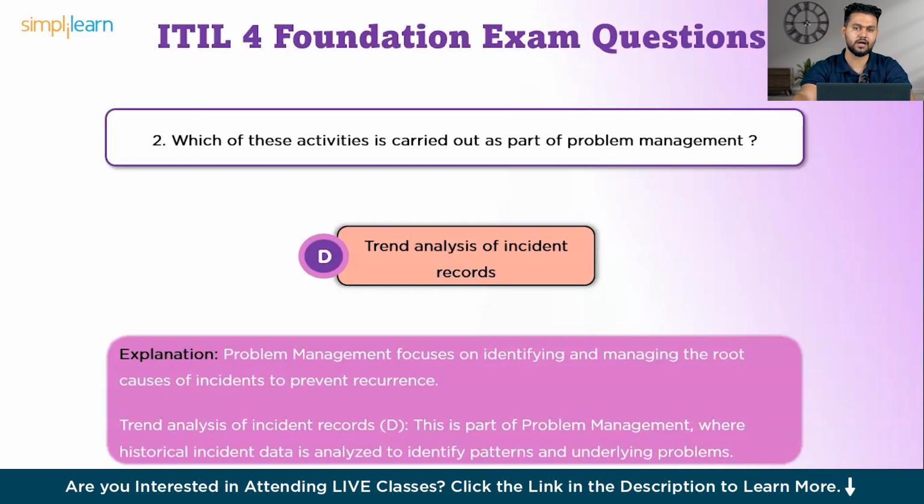Problem management focuses on identifying and managing the root cause of incidents to prevent recurrence. Creating incident records, that is option A, is a part of incident management, not problem management. Diagnosing and resolving, that is option number B, is also a part of incident management, where the goal is to restore normal service operation as quickly as possible. Escalating incidents to a support team for resolution, that is option number C, is a function of incident management to ensure incidents are resolved promptly. And then option number D, that is trend analysis of incident records, is the correct option. This is part of problem management, where historical incident data is analyzed to identify patterns and underlying problems, leading to the implementation of permanent fixes. So yeah, the correct option is option number D.